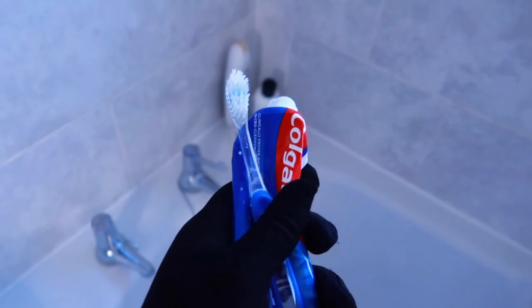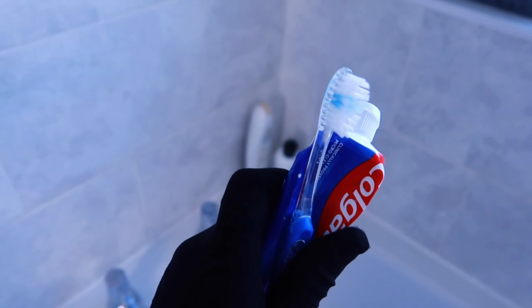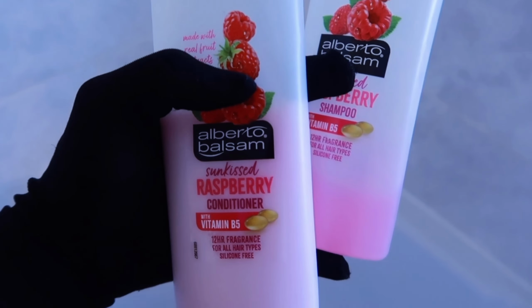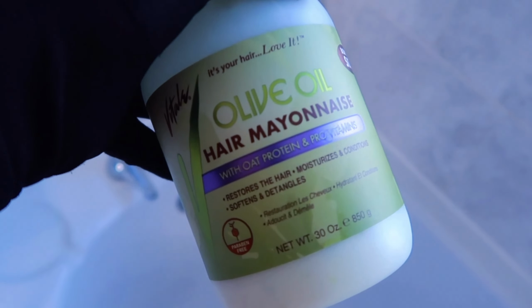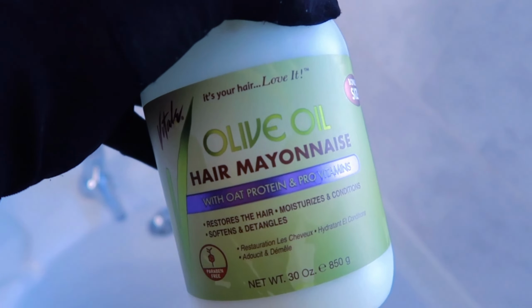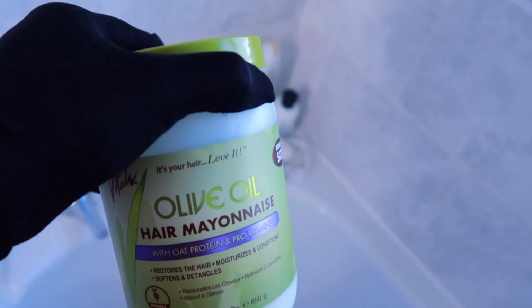Then the next thing, just plain old Colgate to brush my teeth. Nothing special about this. And I think I might have to do a hustle, so this is what I'm just gonna use to wash my hair. I mostly use this because I only really wash my hair on hustle days, or if my hair is really dirty and I can't wait. So yeah, that's about it. I'm gonna take my shower now.